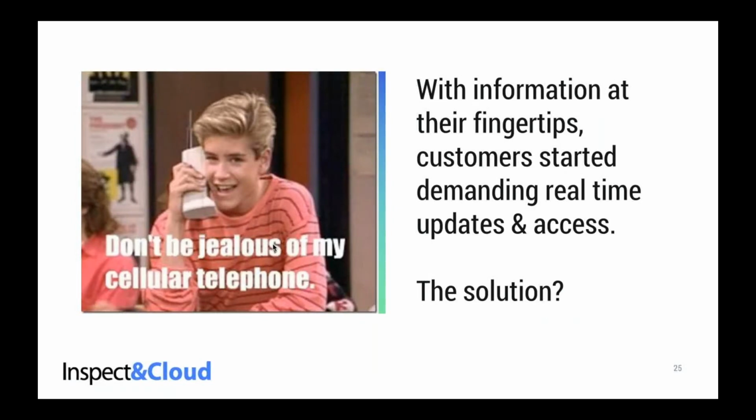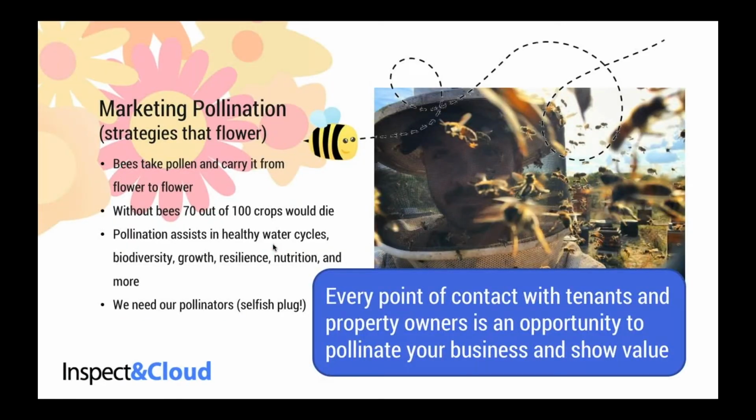Did you ever watch Saved by the Bell? Did your kids watch Saved by the Bell? Here's Zach Morris. He's got one of those big old clunky cell phones. And with information at our fingertips, we know that customers are starting to demand real-time access, and they want to see the latest innovations in the businesses that they choose to do business with. So what is the solution?